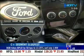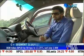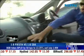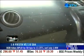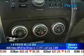Now, when the SX4 was first launched, the interiors created a bit of a flutter because you got the light beige treatment, you got the split tone in terms of two colors, and you got the integrated dash, which was, like I said, enough to create some excitement.